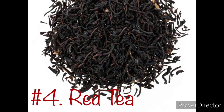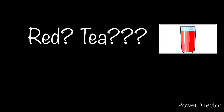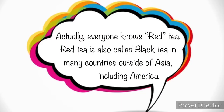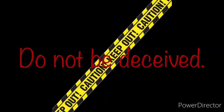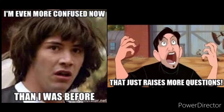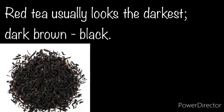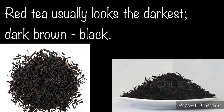The fourth type of tea is red tea. Red tea? Is that like a new type of tea I've never heard of? Actually, red tea is probably the tea most people are familiar with, if I call it by its American name, which is black tea. Yes, what we call black tea is actually red tea. Black tea does exist, but it's not one of the 5 main types of tea, so we'll save that for a rainy day. Red tea usually looks the darkest, either dark brown or almost black.